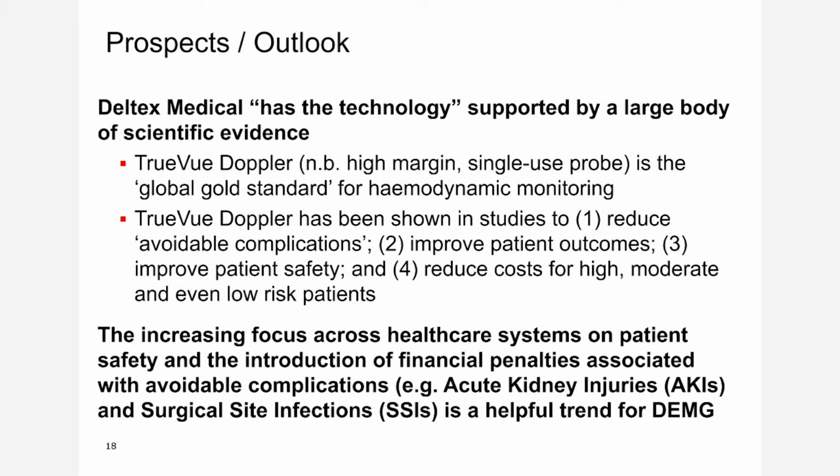So what's the outlook for Deltex Medical? It's really now to focus on, continue to grow the business. It's a resized business. We're now beginning to generate our own money. We have a fantastic evidence base that clearly shows a reduction in complications across 21 randomised controlled trials. And these, again, are really these avoidable complications.